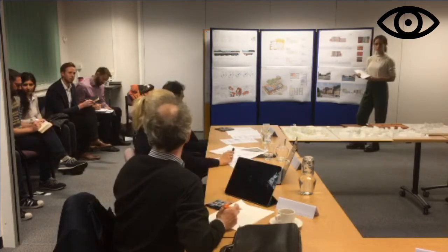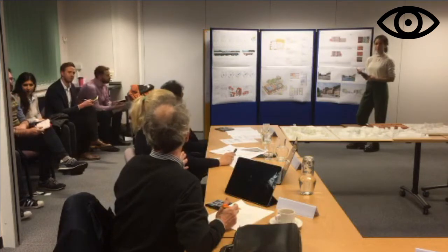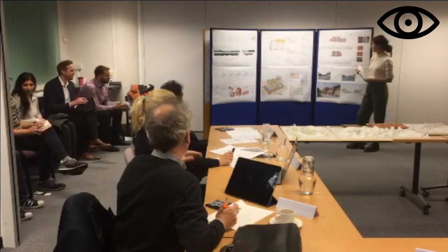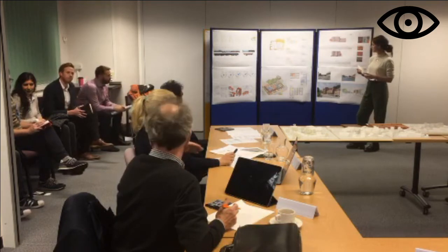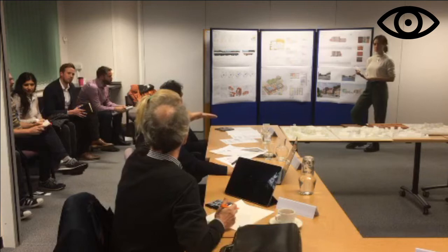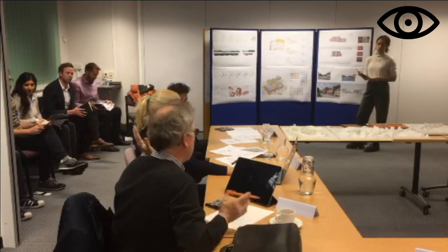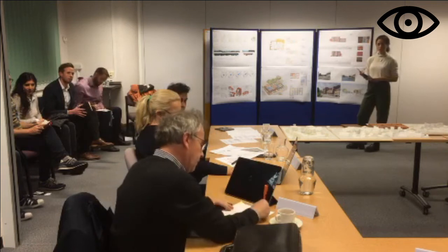The trouble with CGIs is that people genuinely think that's what it's going to look like. Naive, I know, but I think it would give greater credibility to them if you could just model those little 10 millimetre joints. And I question the longevity of polyester powder coating, but that's perhaps for the conditions.